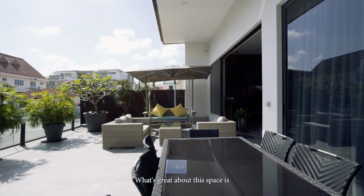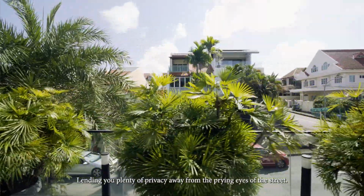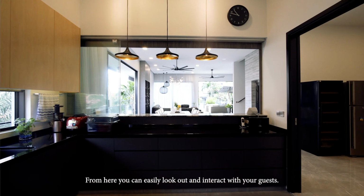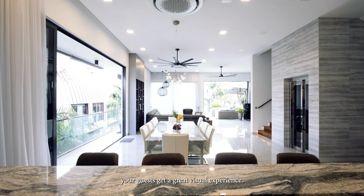What's great about this space is how it's also above ground level, lending you plenty of privacy away from the prying eyes of the street. The kitchen is also very well equipped and well ventilated. From here, you can easily look out and interact with your guests. And likewise, if you hire a private chef, your guests get a great visual experience.